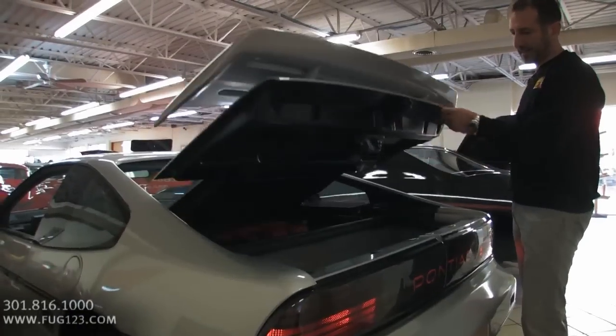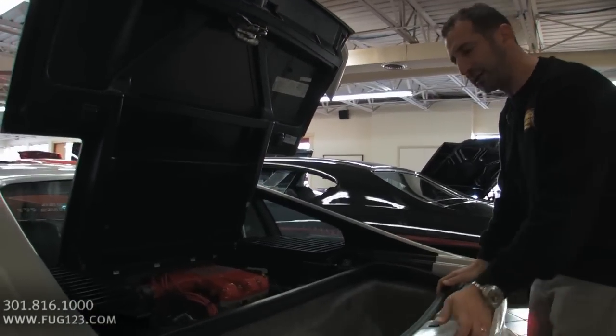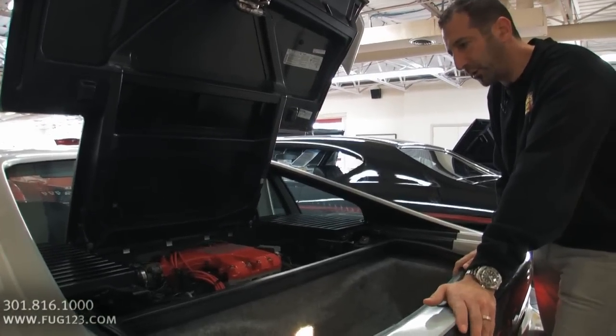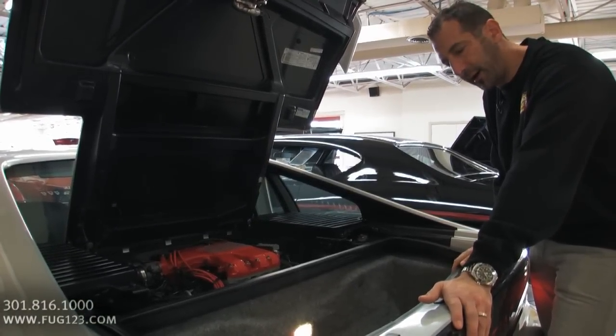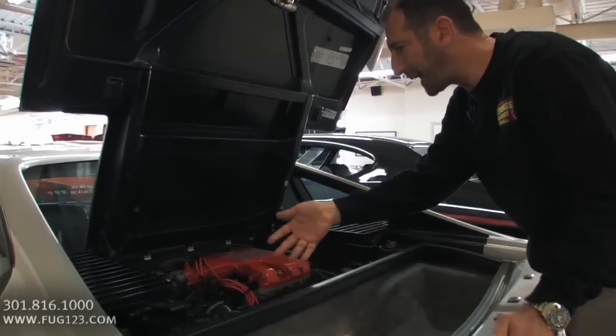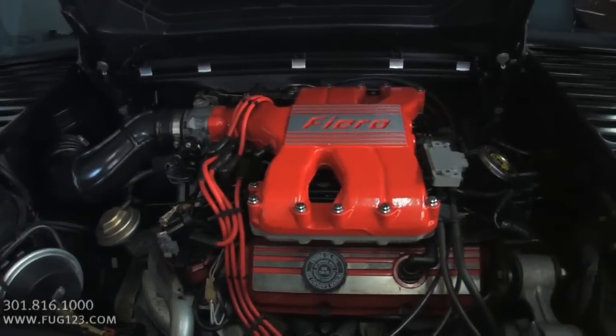All right, let's check this out. Okay, this is kind of cool, and the reason I say that is because I don't know how many cars are left in the world, 30-year-old cars, that have all original stuff on them. For instance, here's all the original paint on the intake manifold. So this is kind of the first thing, a la Ferrari and things like that.